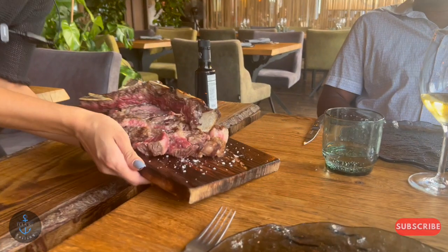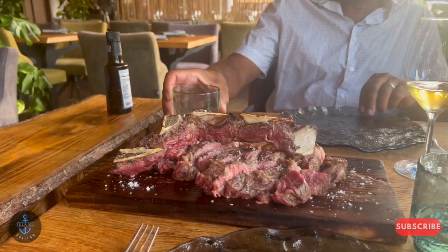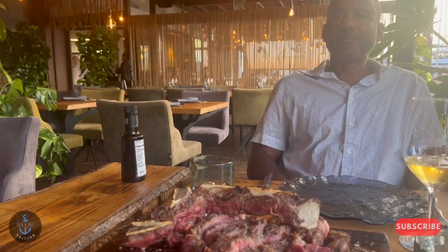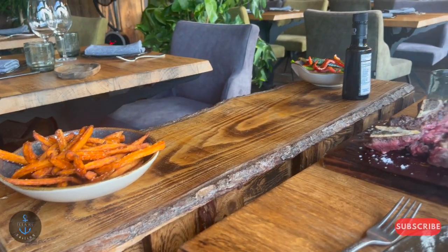The next day, we went to a dinner at Vida. Every single bite was bursting with incredible flavors. The ambiance was spot on, and the views were too.